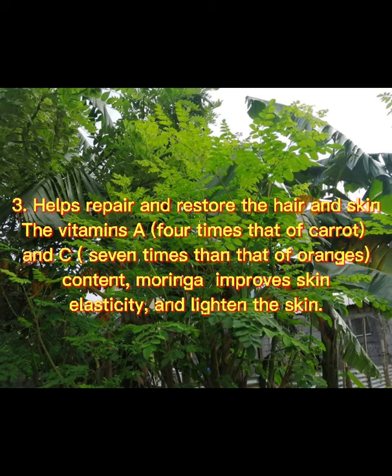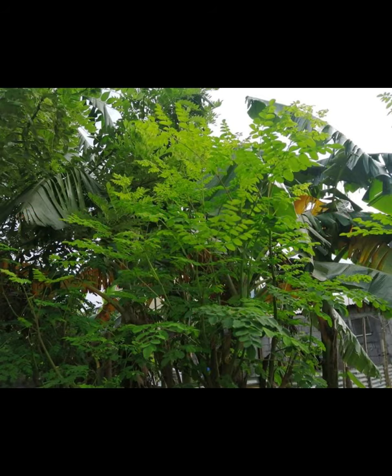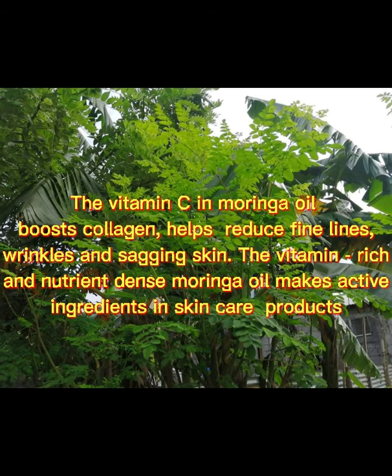3. Helps repair and restore the hair and skin. The vitamin A content is 4 times that of carrots and the vitamin C content is 7 times that of oranges. Moringa improves skin elasticity and lightens the skin. The vitamin C in Moringa oil boosts collagen, and helps reduce fine lines, wrinkles and sagging skin. The vitamin-rich and nutrient-dense Moringa oil makes for active ingredients in skincare products.